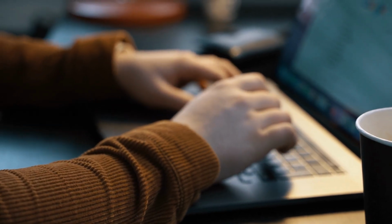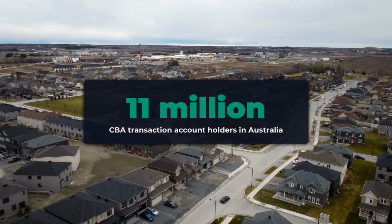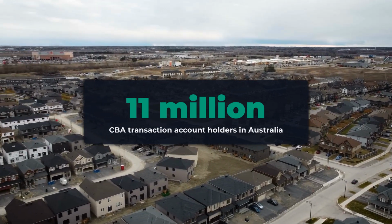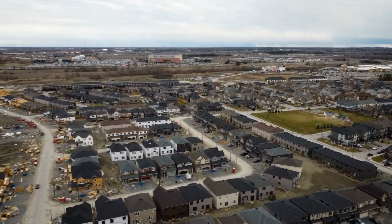CommSec Pocket sits inside the CommBank app, and with more than 11 million Australians holding a CBA transaction account, most people already have access, but easy setup doesn't mean it's the right fit for everyone. So let's break it down.